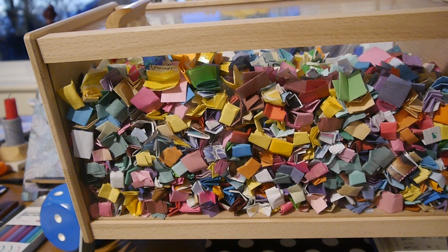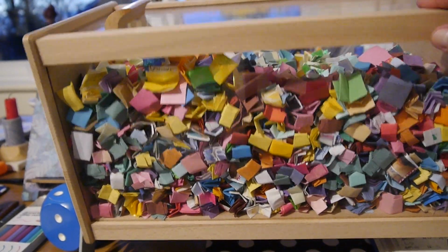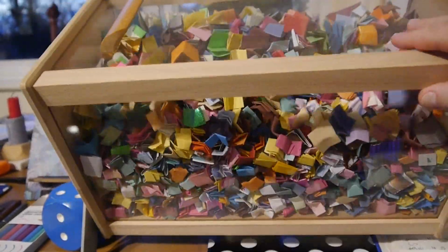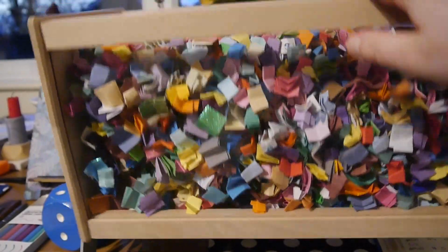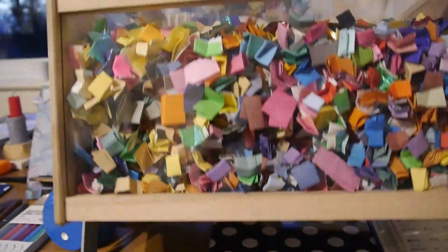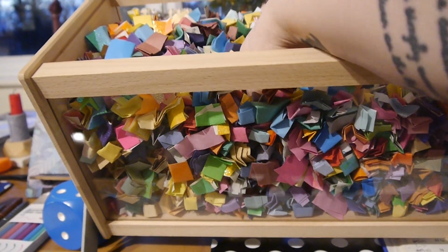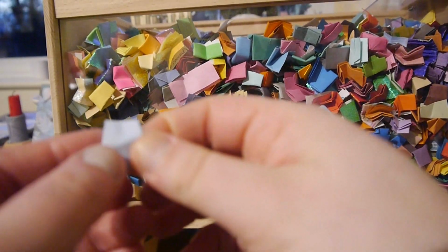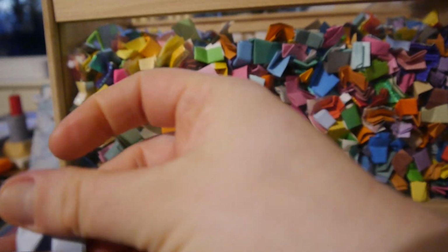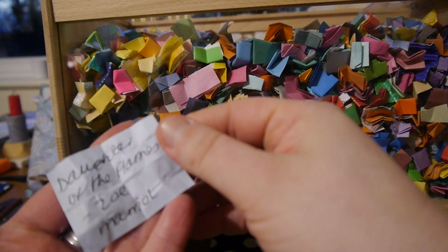Okay guys, so with TBR jar, I mostly have put books into the TBR tombola. So I'm going to be using this as my decision maker for the TBR. Woohoo! Alright, so let's choose a book from the tombola. I've got one here. Let's see what book we've got. Daughter of the Flames by Zoe Marriott.